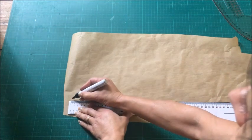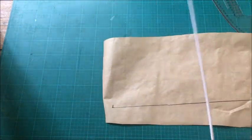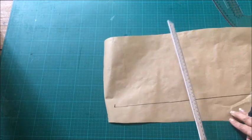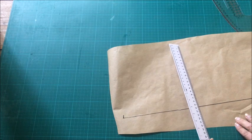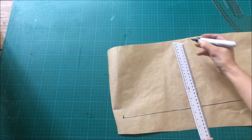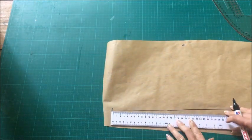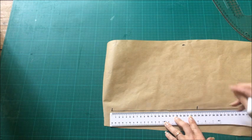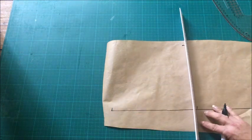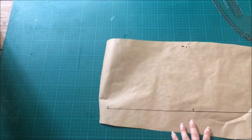I measured from my shoulder down how long I want it to be, with a bit extra because I wanted to puff it up a bit. So I measured 20 centimeters, but that is the height exactly in the middle, so I have to mark where the middle is. So that will be 24. So at 24 it will be 20 centimeters.